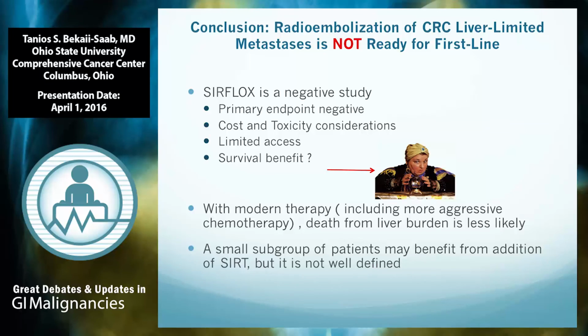In fact, SIRFLOX is by all means right now a negative study. The primary endpoint is negative. There are cost considerations and, of course, toxicity considerations. And as I said, limited access because toxicities are more likely to happen in those sites that are less equipped to do it. In terms of survival benefit linked to progression-free survival, a negative progression-free survival is typically linked to a negative survival for the most part in colorectal cancer.